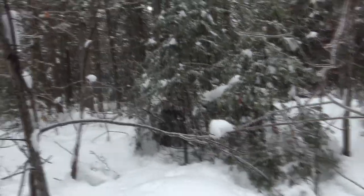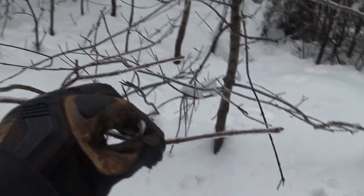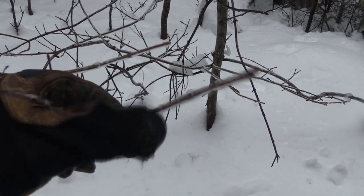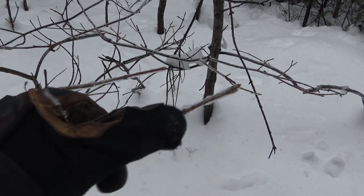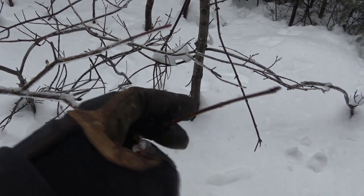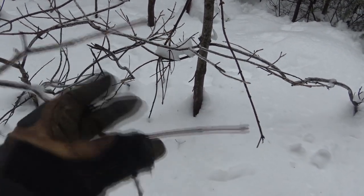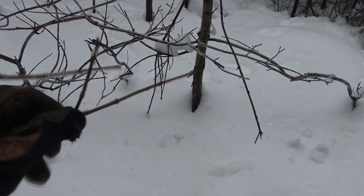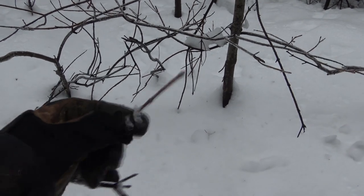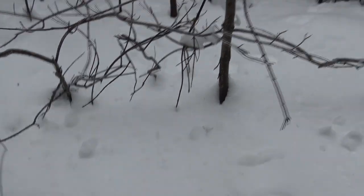We actually spent the night in the fort last night and it's been freezing rain since about midnight. So those are the conditions we're working under right now. And if you want to see that video, you'll have to go back a week or so in my video list to see that first night overnight in the camp, aka the fort.